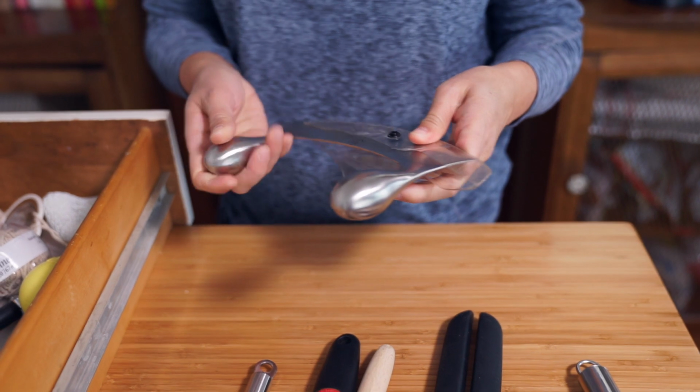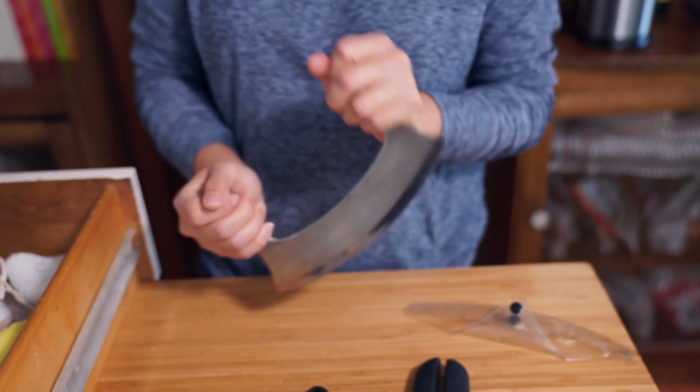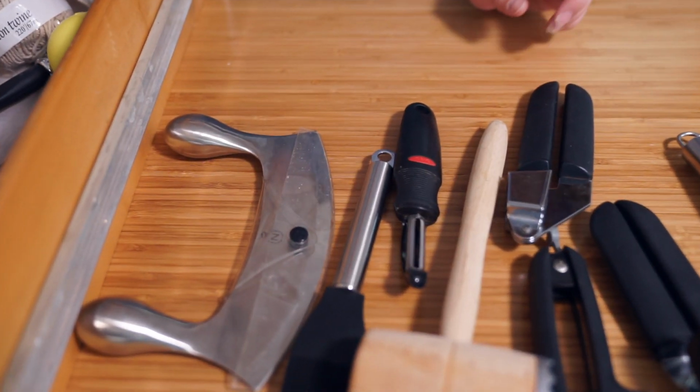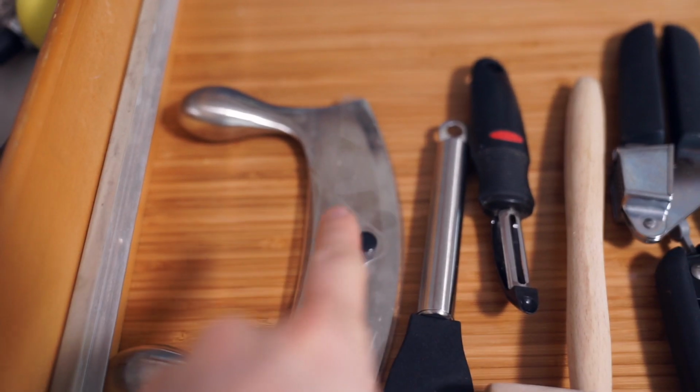This is my mezzaluna. It's for chopping herbs. And I hardly ever use it because, well, it's in my drawer and it's not easily accessible. Maybe if I made this more accessible, I could use it more often. Okay, good luck with that. But you bought me this. I love this. Oh, okay. You're welcome. Oh, it's Nigella.